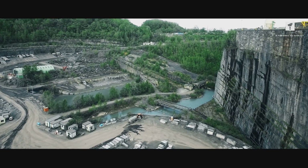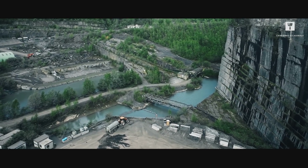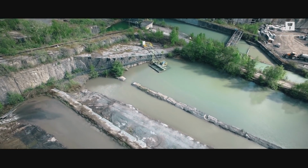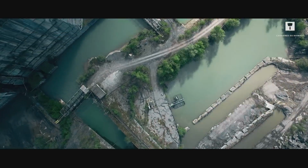The water required by the quarry's various processes is used in closed circuits. Progressively filled with blue limestone dust, the water is gradually purified through a series of settling tanks. The water purified in this way can be reused.